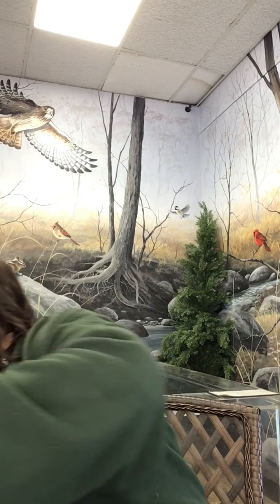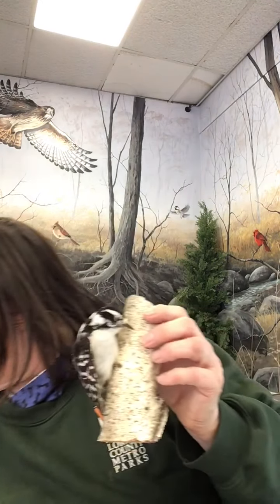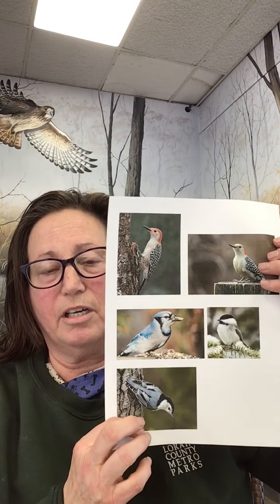Okay, so another thing we can talk about, beaks. The blue jay has kind of like a chisel-shaped beak, as well as the little woodpeckers. They have a chisel-shaped beak. Okay, a couple other birds that have a chisel-shaped beak is the chickadee and then the nuthatch. So the interesting thing, they have the same shaped beak, but they forage for food in a different way.